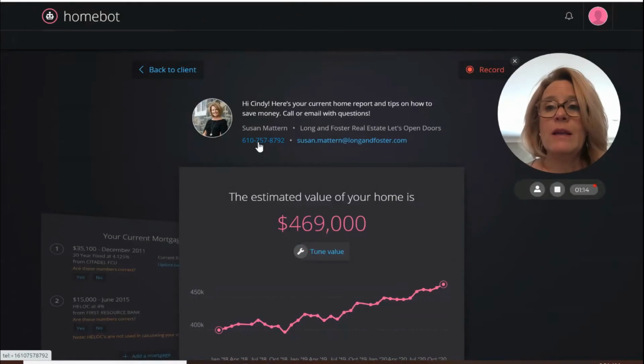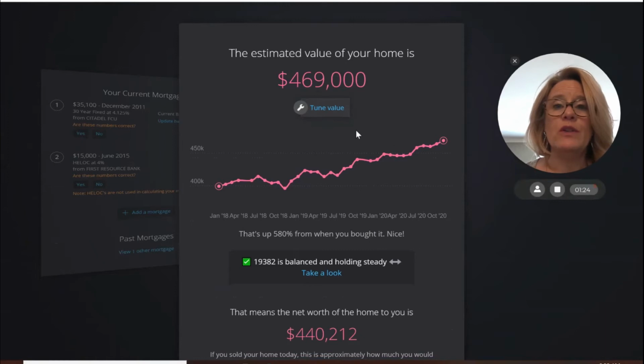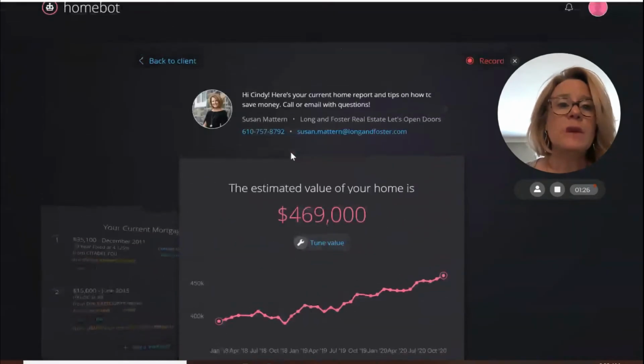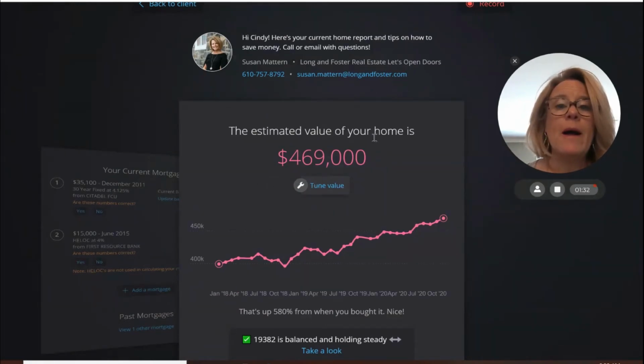This is a digest that comes once a month and it will give you updates on your property. This is something that's really cool because then you're going to be able to go in and tune in your value. The subject property that I'm looking at is 696 South Five Points Road in Westchester. This is approximately how much we could list it for today.